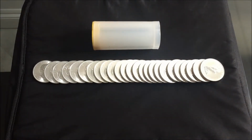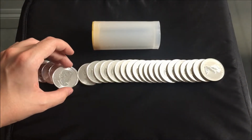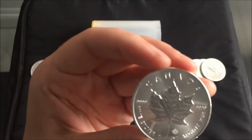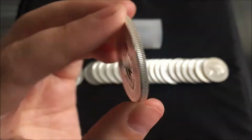So I thought I'd just give you a quick update on what it is I've been buying in the background, because I haven't unboxed some of these coins and there are some real treasures in here. So let's go through it. We have the 5 Incuse maples here, which are just beautiful. And we have one singular 2015 here, which is the 2nd year of the radio design.